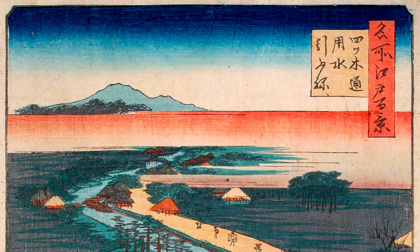Let's take a closer look at the picture from above. Beyond the red haze cloud is Mount Tsukuba.